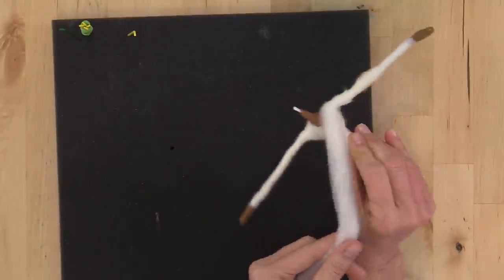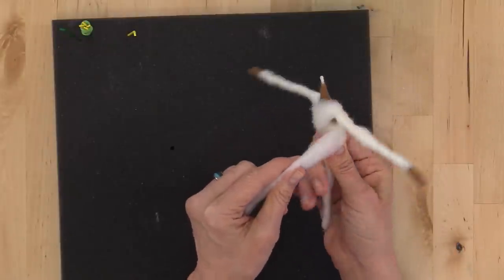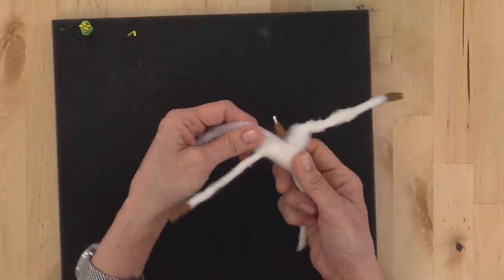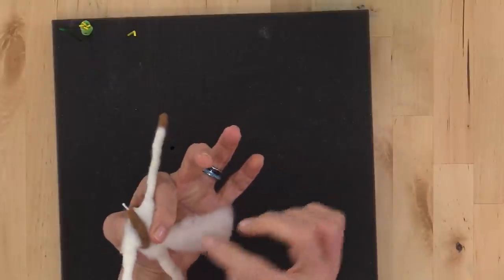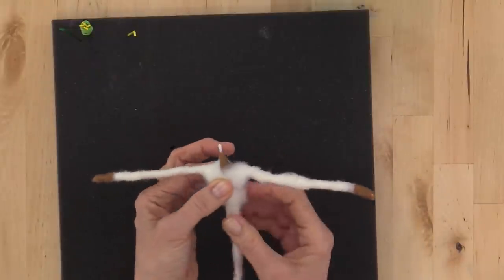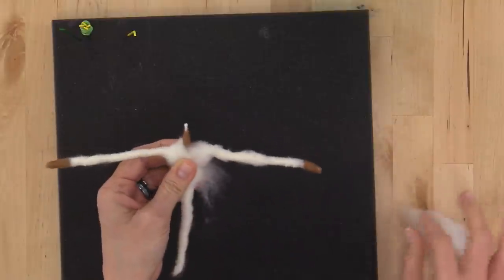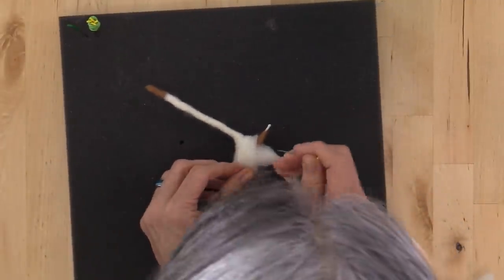So you come across the front, around the waist, back to the front, and then back over this side. And now you have this complete wrap. And anything else can be patched in. All of this and this can be patched in. All you really want is that solid coverage and complete wrap. So I'm gonna do that, and I'm gonna needle felt this down.